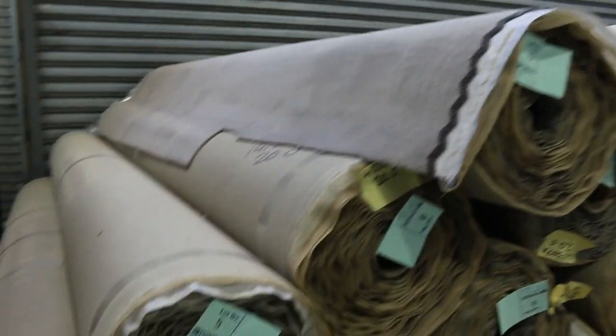I've still got good stocks of this. Have a look at this beautiful quality plush pile. Normally retails around about $100 a broadloom meter. We're looking to start it off at $40 a broadloom meter.